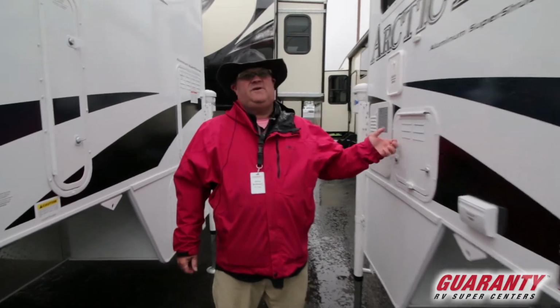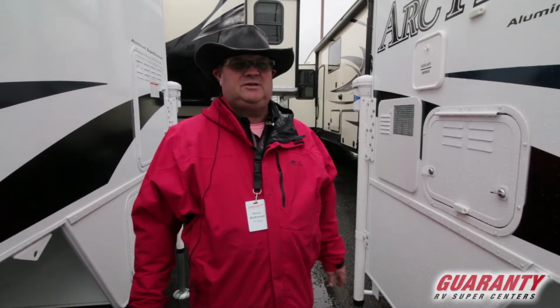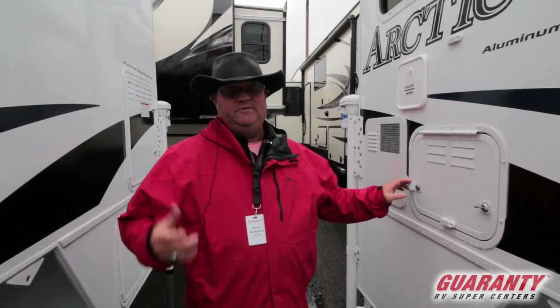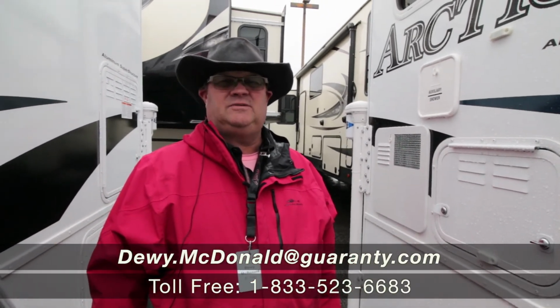So Arctic Fox, great campers, hand built out of La Grande, Oregon. I mean, we're big on campers here, so we're a longtime dealer for Northwood. If you're looking for a camper, fifth wheels, we also sell the trailers and fifth wheels. If you're looking for anything, toy haulers, you name it, come see me, Dewy McDonald, Guaranty RV.